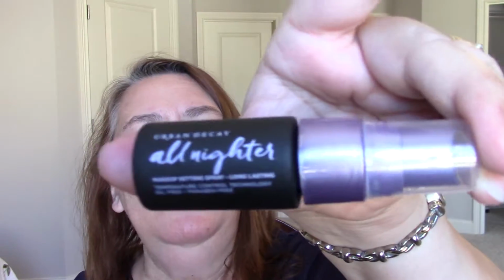The next item, I was so excited when I found out this was a possibility to be in the beauty boxes. It is the Urban Decay All-Nighter Makeup Setting Spray. And I have used this product before, the All-Nighter, and it is wonderful. It will really hold your makeup all night. It usually holds my makeup way past the time I've come home and don't need it to hold it anymore. So that was, or is, a great product for me anyway. 0.50 fluid ounces, 15 milliliters.